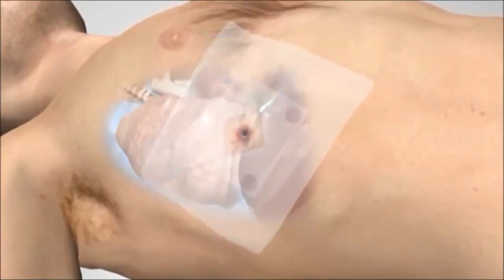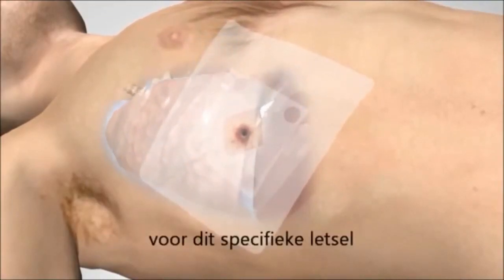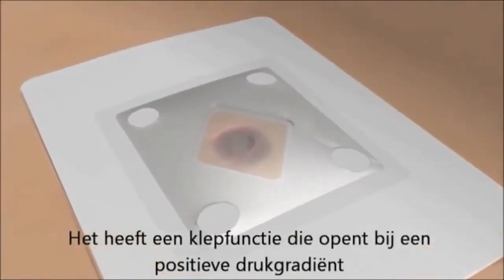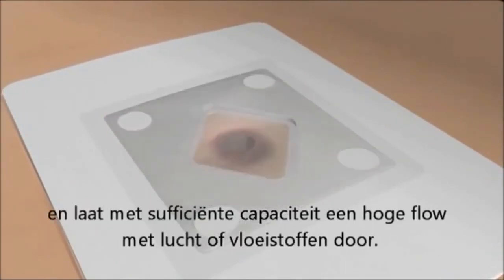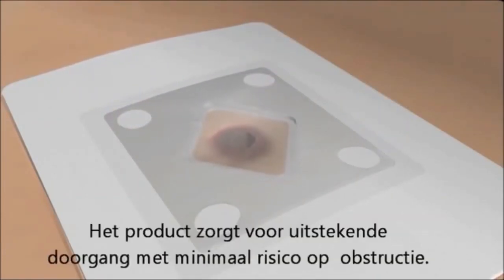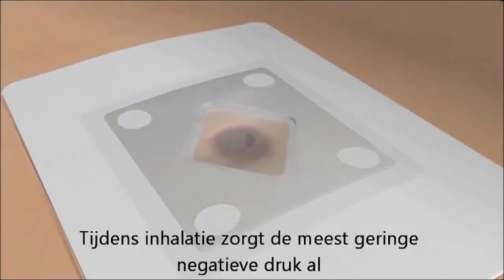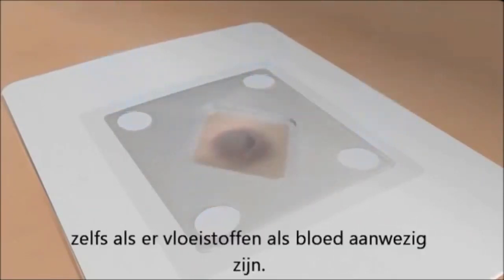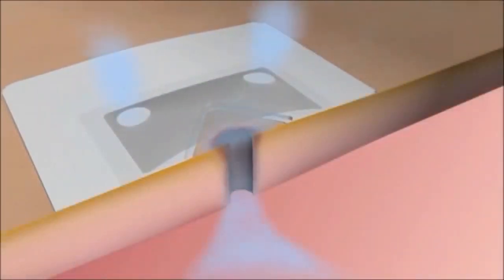Treatment of open pneumothorax involves applying a seal to the chest, which, by means of a valve, will allow blood and air to be expelled during exhalation, allowing a negative pressure to be created and the lung to reinflate. The patented Russell chest seal represents a state-of-the-art dressing designed by leading trauma experts for this specific purpose. It has a valve designed to open with a small positive pressure gradient and with sufficient capacity to allow a high flow of air and fluid to pass through it. Four apertures allow this to happen efficiently and with minimal risk of obstruction.